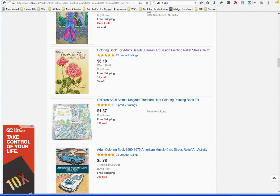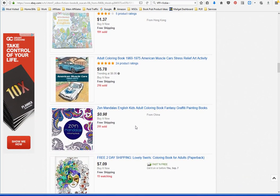They've got 137. She's probably getting it straight. Oh, she's publishing the damn thing in Hong Kong. That's why. So with this particular one, since it's manufactured in Hong Kong, it's going to take 3 weeks to get to the United States at this price. So we really don't want to mess with that whatsoever.